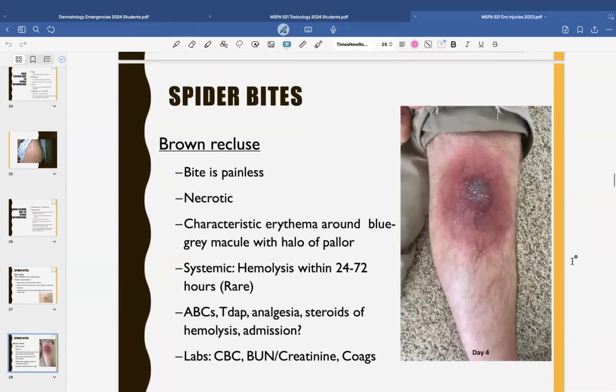The brown recluse has a painless bite, but it's necrotic. Necrotic bite. There will be a characteristic erythema, sort of blue-gray macules, a halo of pallor, which within 1 to 3 days may, although it is rare, cause systemic hemolysis. Maybe sometimes, again super rare, DIC, but usually just a sort of necrotic area around the bite.